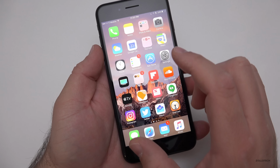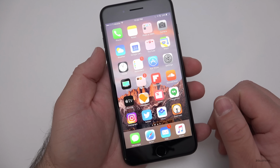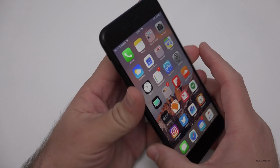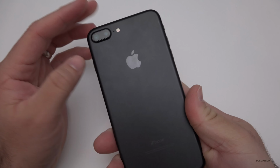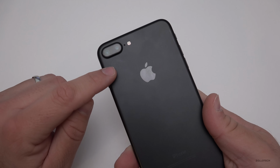So if it does wrap around, this is 5.5. You could gain a little bit of size if it wrapped around the edges. So we expect that probably. So we've basically got a new design, no home button, probably waterproof or water resistant like this one. Probably a bumped up camera as well. They keep doing that every year.